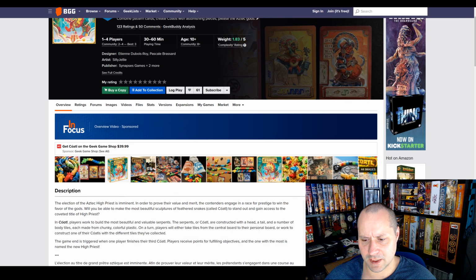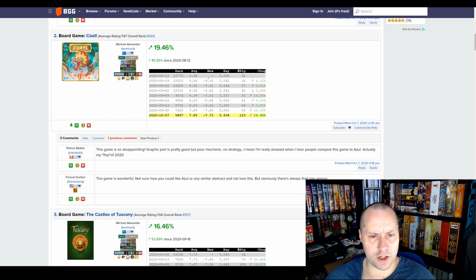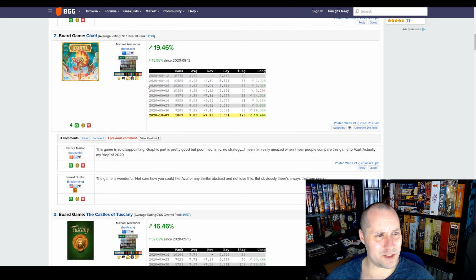It's relatively inexpensive. It's in the same price range as Azul, which is a good spot to be in if you're an abstract strategy, and it's getting, I would say, solid ratings, especially for an abstract strategy game, which until Azul came out, really was not an area that would get any attention. So this one I think has a shot at the top 100, but probably will land just shy, considering it seems to be very polarizing in terms of what people like. So anyway, that is number 2, Kotel.